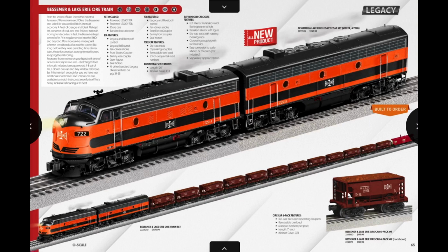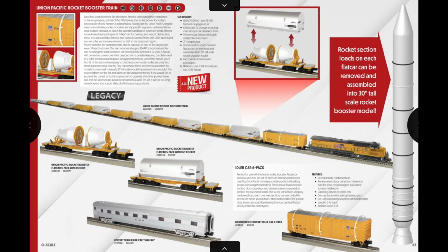Combining all of these together, you'd have a monster-long train, man. I know the ore cars are pretty small, but that would be a pretty epic set to have combining it all together. And I'm kind of on the fence about this one, so I don't know. I still have some time to decide if I'm going to pre-order it or not, but definitely a very interesting set.